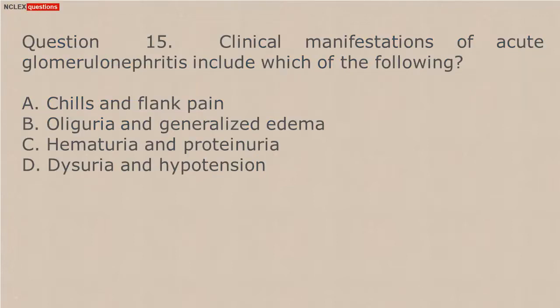Question 15. Clinical manifestations of acute glomerulonephritis include which of the following? A. Chills and flank pain. B. Oliguria and generalized edema. C. Hematuria and proteinuria. D. Dysuria and hypotension. Answer B. Costovertebral.